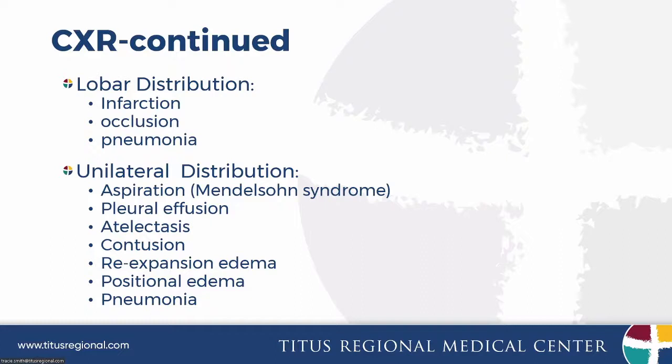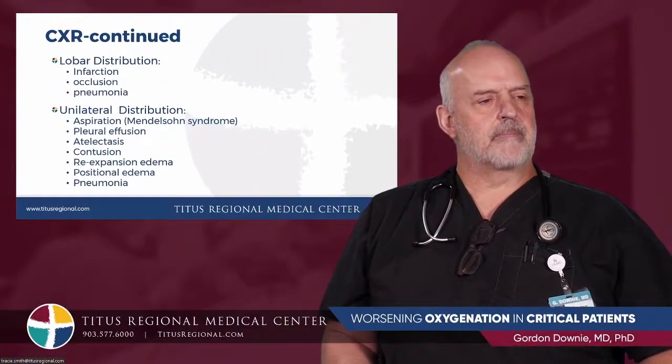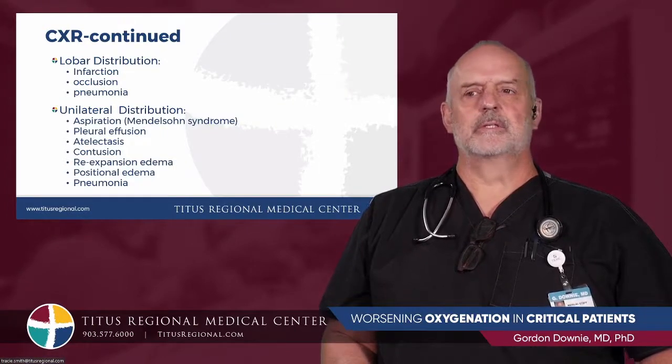Unilateral distribution, aspiration: a patient lying down is most likely to aspirate in the left lower lung. A patient sitting up or standing up is more likely to aspirate in the right lower lung. A pleural effusion can give you a unilateral change, atelectasis.